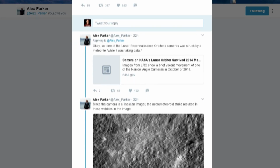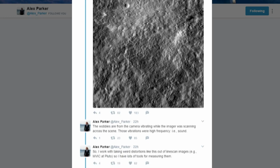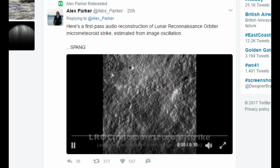Alex Parker, an astronomer who doesn't work on the Lunar Reconnaissance Orbiter but just took the data for fun, took the data and decided to try and turn it into an audio signal.